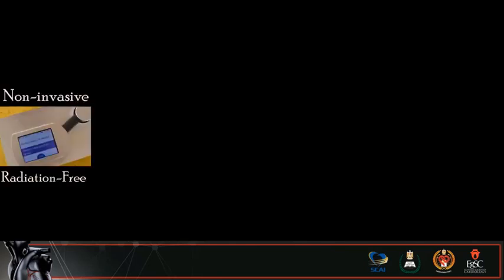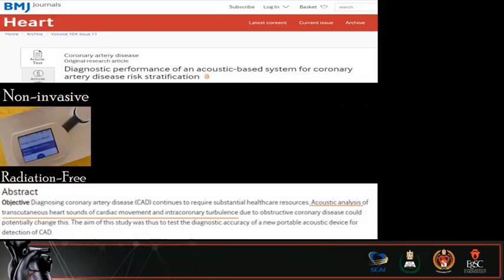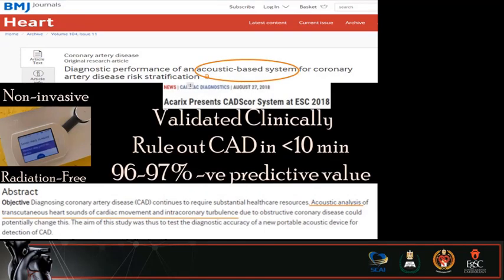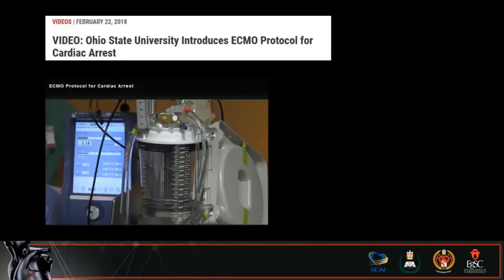Now this is my favorite. It's a non-invasive, radiation-free, acoustic-based system, which has been validated clinically to rule out coronary artery disease in less than 10 minutes with 96 to 97% negative predictive value. This is the CAT scoring system, and it was introduced at the European Society of Cardiology in 2018. Now this is something to really keep an eye out for.